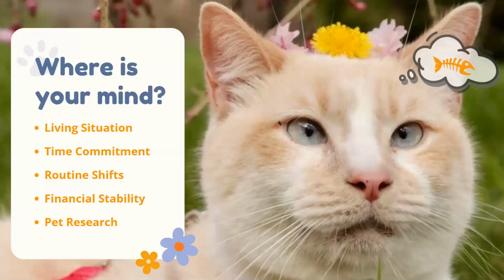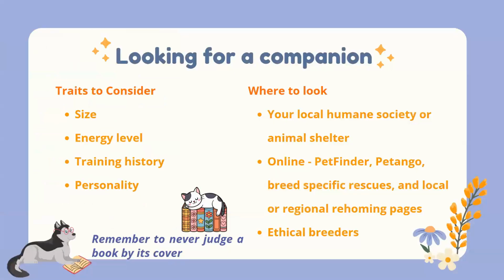And with all of that in mind, have you done pet research? Do you know what you want to adopt? A cat versus a dog, or a small critter, or a reptile? A lot of this will focus mostly on cats and dogs, but have you done that research into what kind of pet you're looking to bring into your home? And kind of what to look for in a companion.